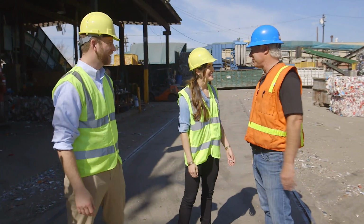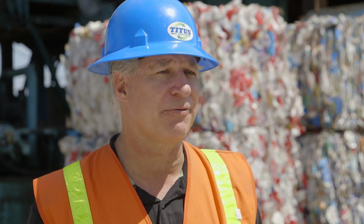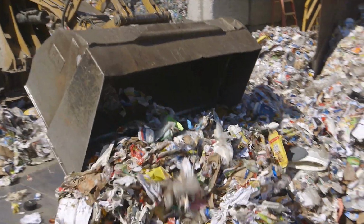Welcome to the Titus Secondary MRF. A MRF is a material recovery facility. We sort all the material that the first MRF cannot sort or chooses not to sort.